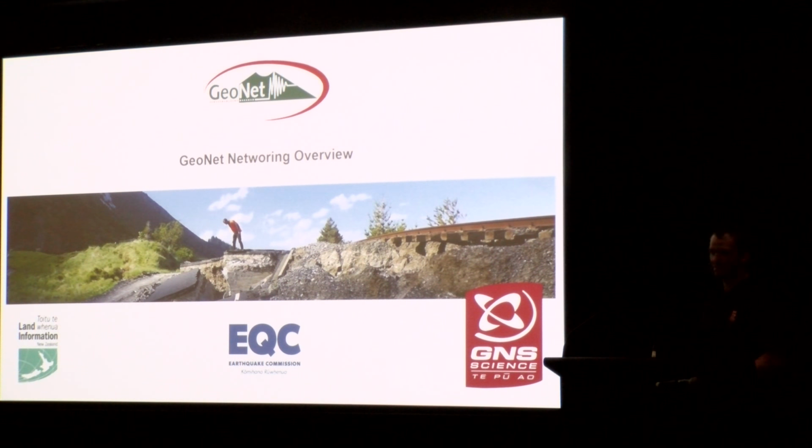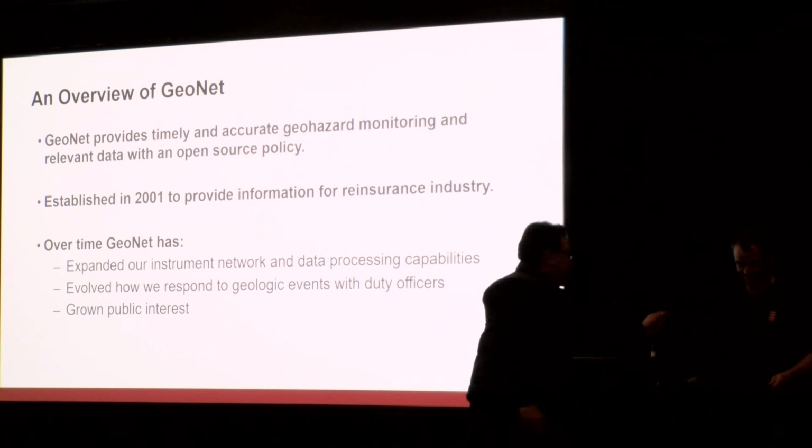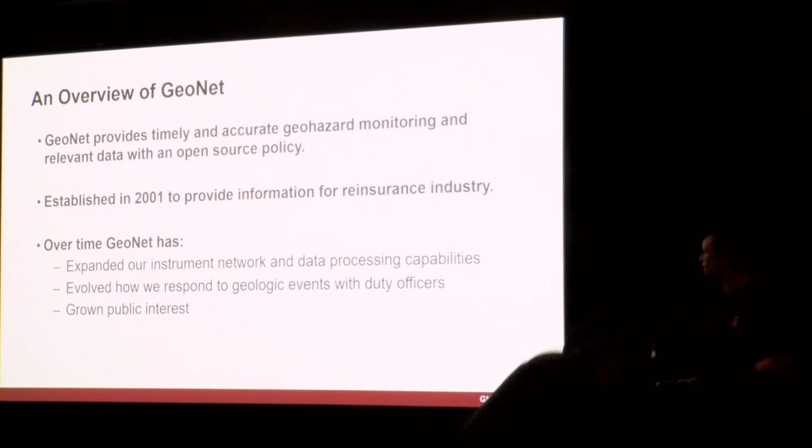So GeoNet, we're funded by LINZ and the EQC and some funding from GNS to monitor natural hazards in New Zealand. We have an open data policy, so everything that we collect is freely available to the public.